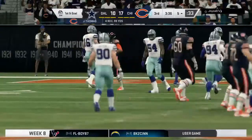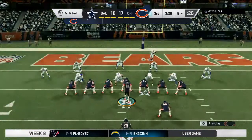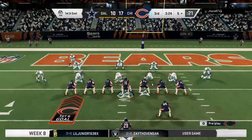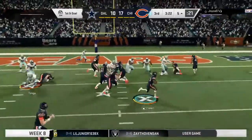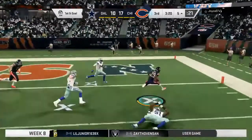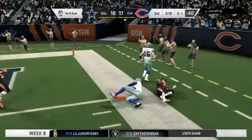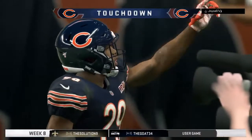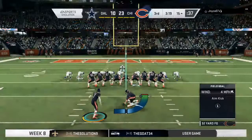Move the chains. They'll try and run for it on 1st and goal. And he will fight his way in. Not giving up there, and he's got a Bears touchdown.